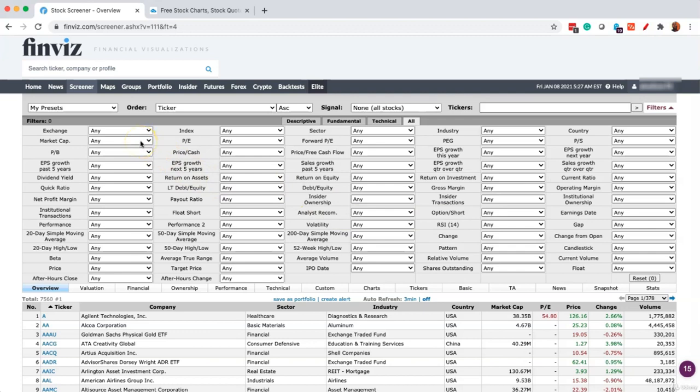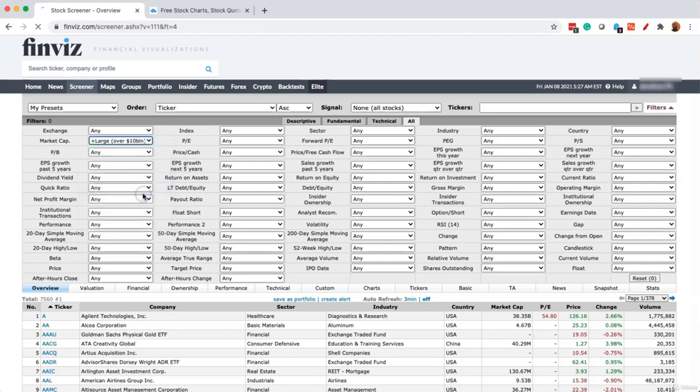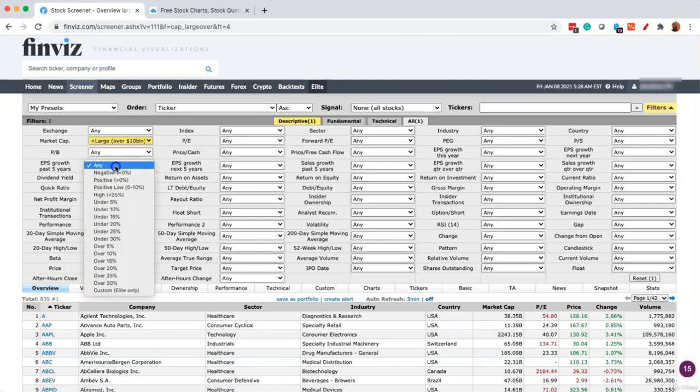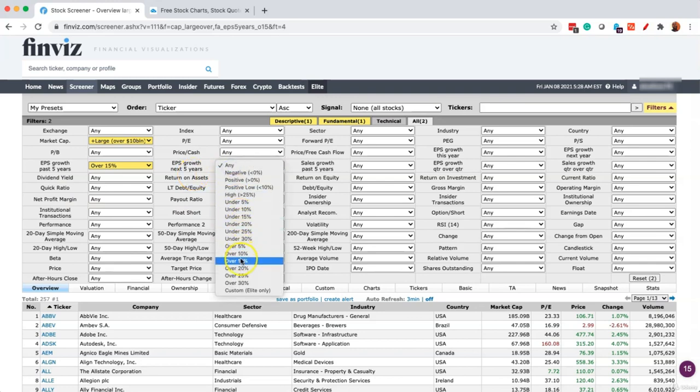So let's identify the market cap we want to filter this for. A large market cap, over 10 billion. You can see that it's already reduced the number of companies to 839. That's fantastic. The EPS growth over the last 5 years, we want that to be over 15%. This shows a steady growth, where the last 5 years have been over 15%. This is good. EPS growth for the next 5 years is predicted to be again over 15%.